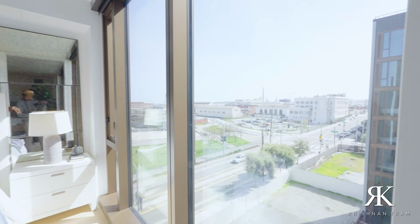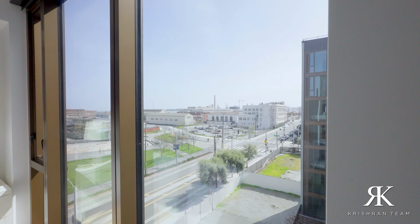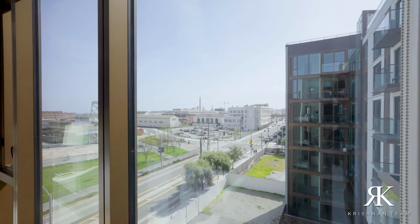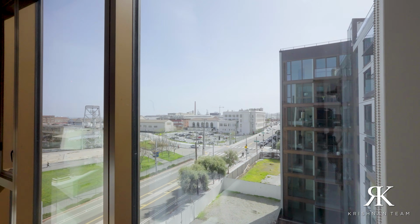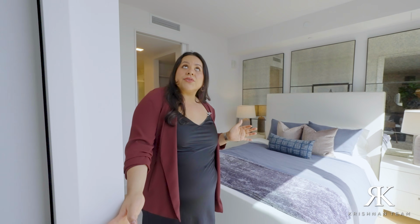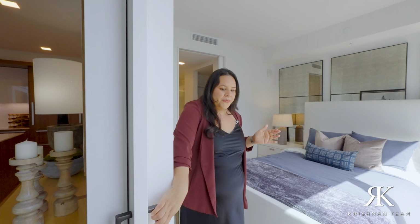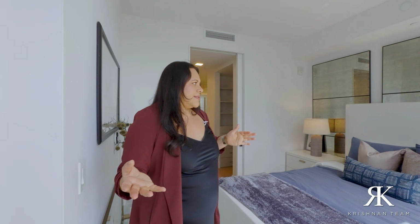This is very, very Dogpatch. You see some cranes, you see people, very urban, very fun, but also pretty quiet. This is a great primary room. This can probably easily fit a queen size bed. Right here, you have a pocket door that separates the living room from the bedroom, so you're able to utilize that space really well.